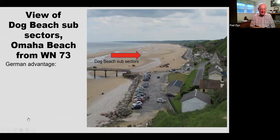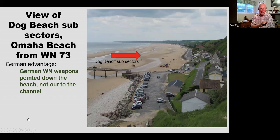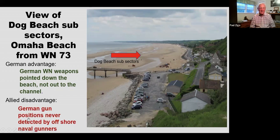German advantage to all this is the fact that all their Widerstandsnest weapons, they're pointed down the beach, not out to the channel. They're all pointed down the beach. And one major advantage is what comes about for them because of an Allied disadvantage. German gun positions were never detected by offshore naval gunners. And they were never engaged because these Widerstandsnest locations could not be seen, were not located. To this day, if you walk the Dog Beach subsectors of Omaha Beach and also the sectors of all the other beaches, you'll find the Widerstandsnester still in place. They never were truly engaged by Allied gunners.